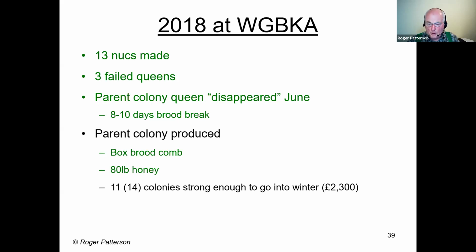Now, I gave this part of the talk as part of an all-day event down in Kent a year ago, I think last February. A lady in the audience was a commercial beekeeper. She sold nucs, and she just openly said, do you realise at my rate, that's £2,300 worth of nucs just from one colony. Plus you get 80 pound of honey, plus a brood comb. So even with non-prolific bees in a single brood box, you can do an awful lot with them. I reckon that's pretty successful.